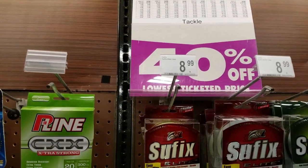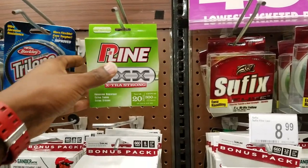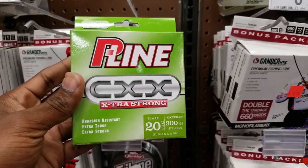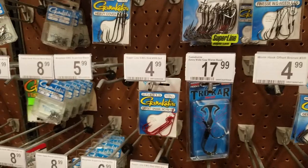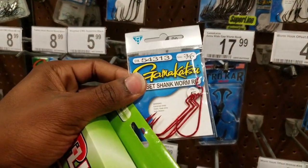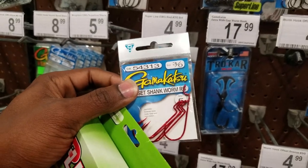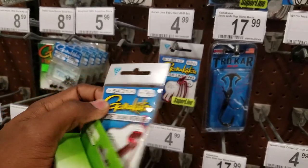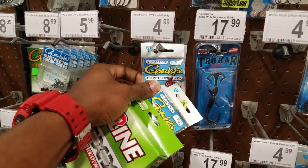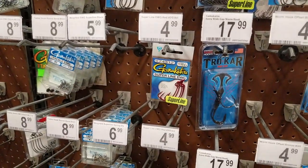All right, guys, the line is 40% off. I've been needing some P-Line. This one's actually great for my swim bait gear, so I'm gonna grab some of this at 40% off. You can't beat it. We're gonna grab a pack of these hooks. I love the size 3, and plus, I like red too. I feel like it adds a different element to your bait. They're 40% off too. That's a 2, so I guess I got a 2 also for small bodies of water.